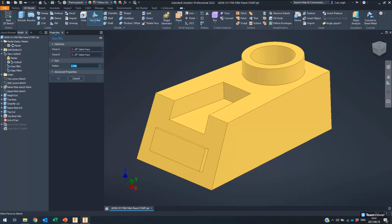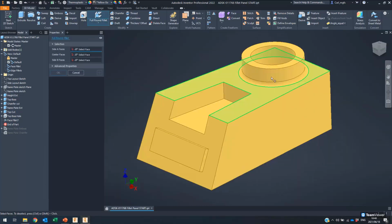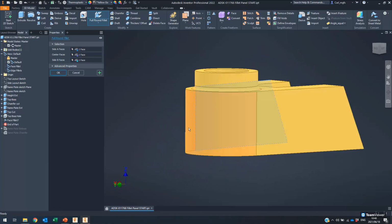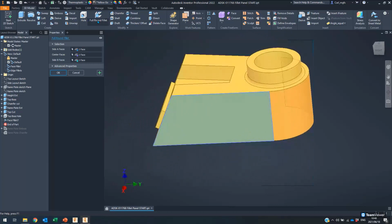Okay. So just showing how to dock those. For the face fillet, same process. Select your two faces, and it creates the fillet between them. You've got the apply option if you want to continue creating more face fillets. But basically, they've broken that out, and it allows you to have a property panel for each fillet type now. So it simplifies it down.